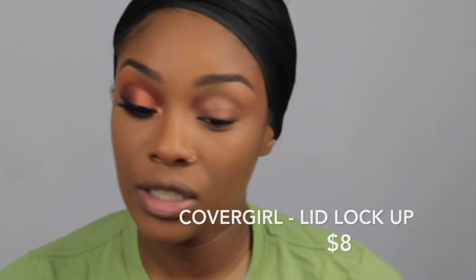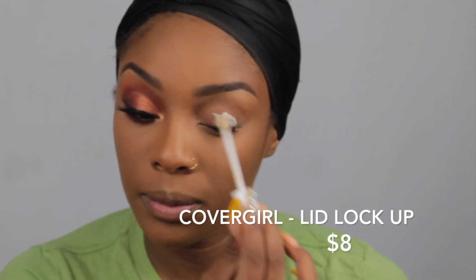So for eyeshadow primer, I'm using the Lid Lock Up from CoverGirl, which is not a bad eyeshadow primer. The eyeshadows showed up pretty pigmented. I didn't have any issues. So I'm just going to take my ring finger and just blend this into the lid. This is really hard being that my nails are kind of long, so I gotta really maneuver my finger. This is sad. This is really sad, but you cannot get me to cut my nails.